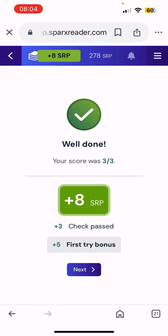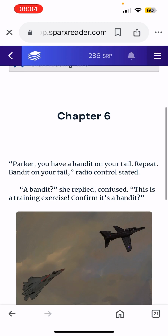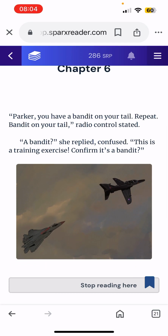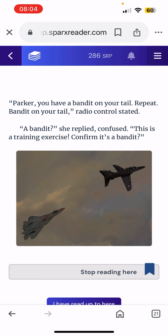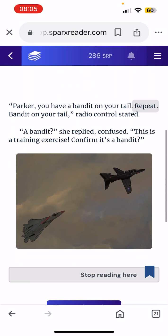"Parker, you have a bandit on your tail. Repeat, bandit on your tail." Radio control started. "A bandit?" she replied, confused. This was a training exercise. "Confirm it's a bandit."